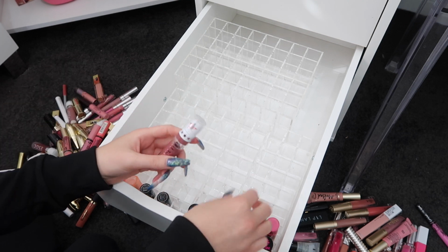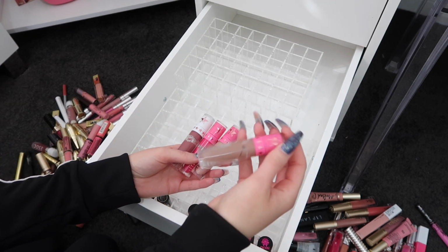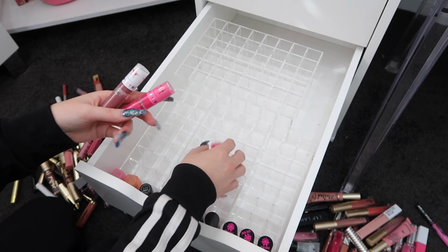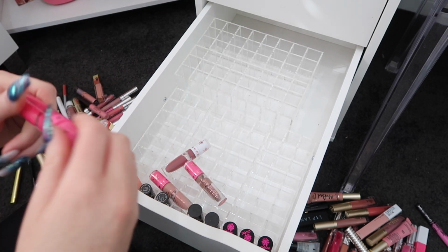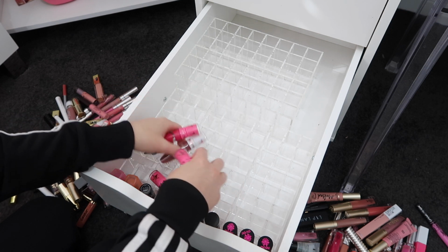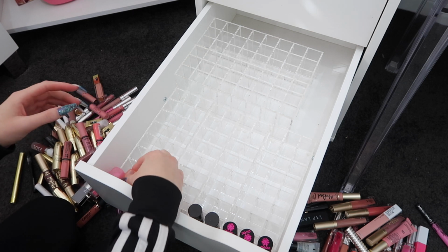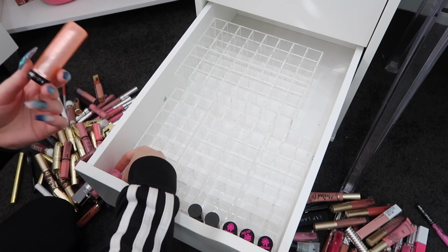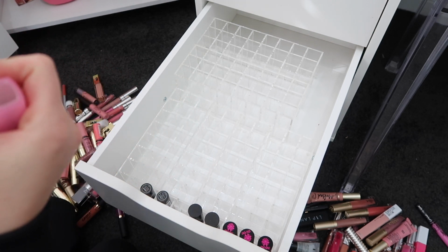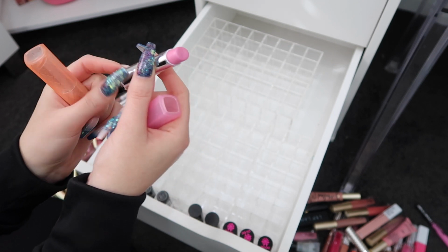Oh, they stink really bad. They're definitely off. And then I've got my Jeffree Star liquid lipsticks. I'm going to bin all of them as well because I don't wear any of them and I think they're probably expired. Oh yeah, they smell bad. You can definitely tell when makeup's expired. It has a smell, or it looks gross. Oh, these lipsticks. I reckon I've had these six years at least.